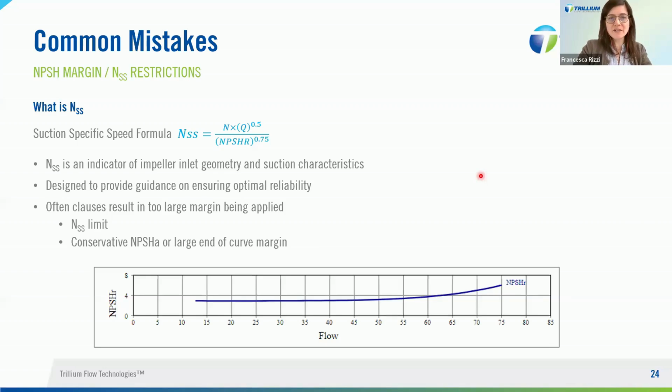Another common mistake is related to net positive suction head and to NSS, suction specific speed. The NPSH available is the net positive suction head available at the pump impeller inlet, while suction specific speed is linked to impeller inlet geometry and suction characteristics. Being related to the NPSH required, the net positive suction head required by the pump to operate without experiencing damaging cavitation, it is designed to ensure optimal reliability.